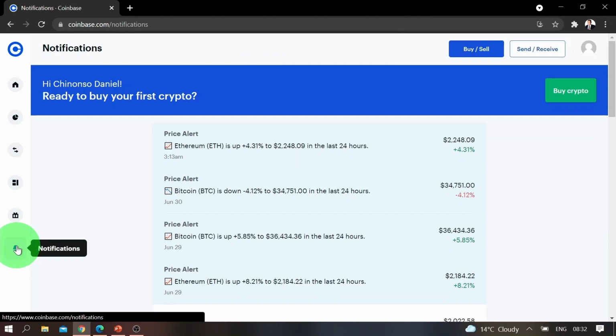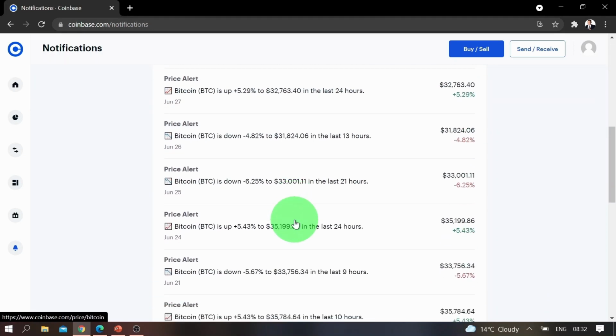Now the final one is notification. Since I'm following Bitcoin and Ethereum, it gives me a price alert of when it has moved up, when it has come down, and several things like that.